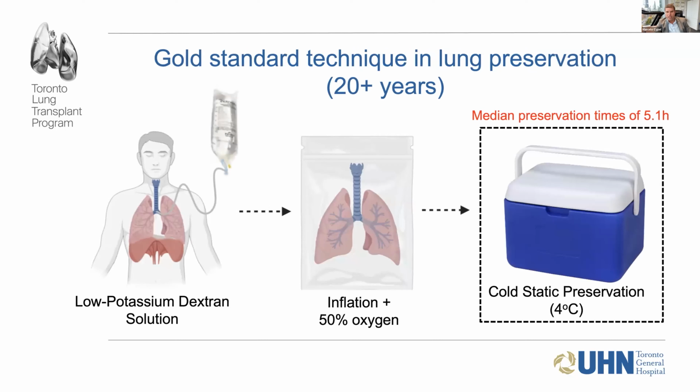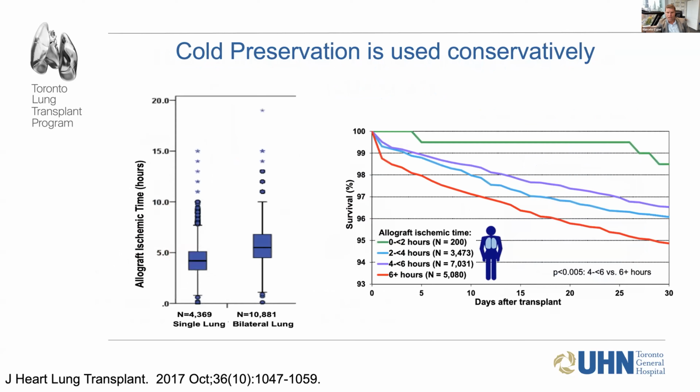So I think we're all familiar here that the gold standard technique of lung preservation since its inception has been cold static preservation over the last 20 years at least, with low potassium dextran solution, and then inflation with oxygen and preserved in a cooler of ice, which ranges somewhere between 1 and 4 degrees. And by using this technique, most centers are quite conservative in the allowance of cold ischemic time. And this is UNOS data showing that the average ischemic times are about 5 hours across the board.